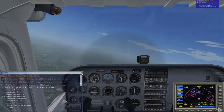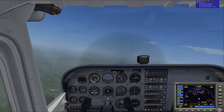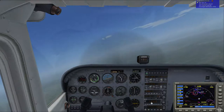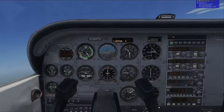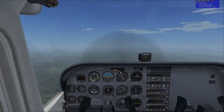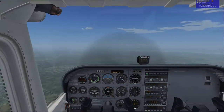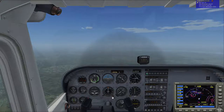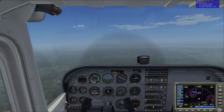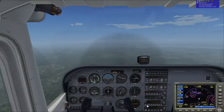Now see, my heading is screwed up or something, because you can't use the nav. Let's slow it down, and let's also start descending. Let's go down to, like, 3,000 feet. You can see our fuel is really low, but I think we should be able to make it. Alright. We'll probably have to descend a little quicker, too. And that'll help. We can get off the throttle a little bit.